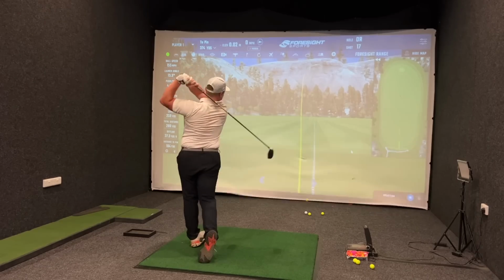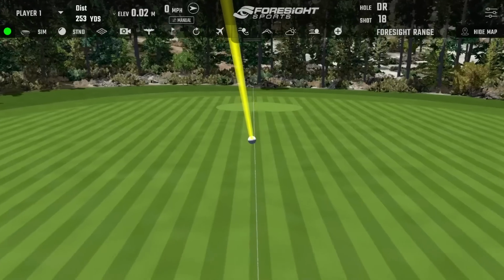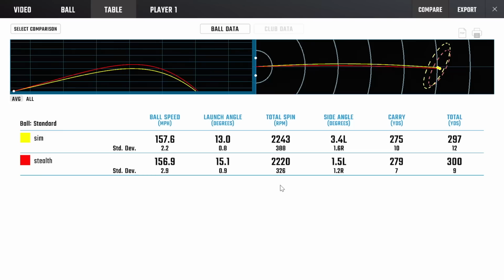You can see here that a couple of good shots, a couple of them finishing near enough on the line. For me, dispersion is equally as important as distance when looking at drivers. So what are the numbers saying for the 3-year-old Sim? You can see we actually got more ball speed with the Sim, which is incredible.